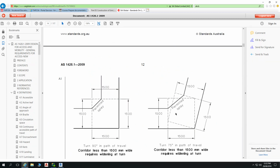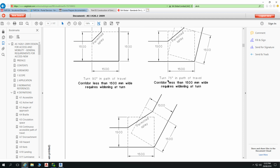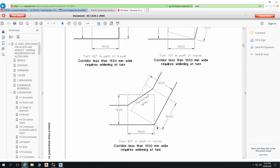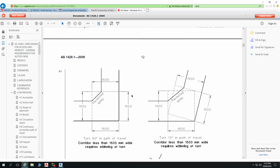And then if we've got any right angle turns in a restricted space in our dwelling, which I don't think we will have, well, not a significantly restricted space. So here we have a corridor less than 1500 millimeters wide requires widening at turn. Corridor less than 1500 millimeters wide, once again, requires widening at turn for our 2 different scenarios, for right angle and for 75 degrees, and then for 60 degrees in a path of travel. Probably not going to be an issue for us in our building, but be aware that if you're going to have any corridors less than 1500, then you will have to ensure that your corners are beveled in accordance with this.